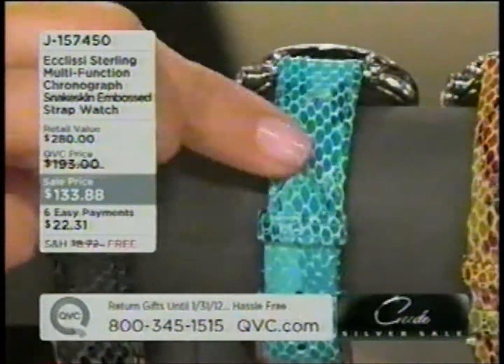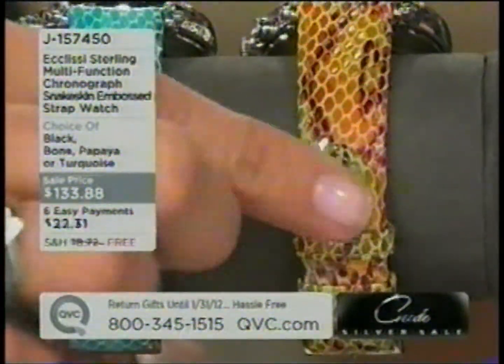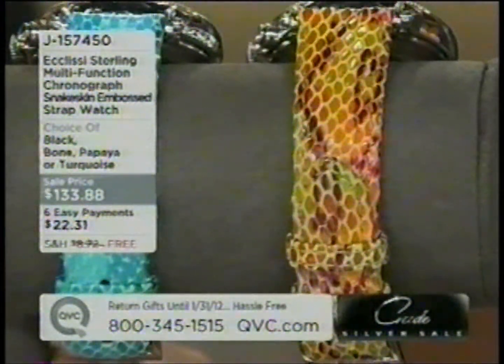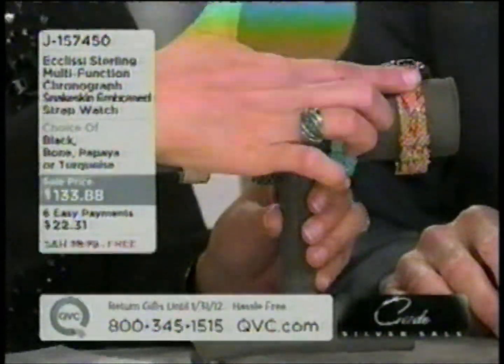Here's the turquoise. That's the most limited. And the most popular, no surprise, look at the beauty of this papaya strap with greens and burgundies, warm golds, olive tones, soft pumpkin oranges, all mixed in.